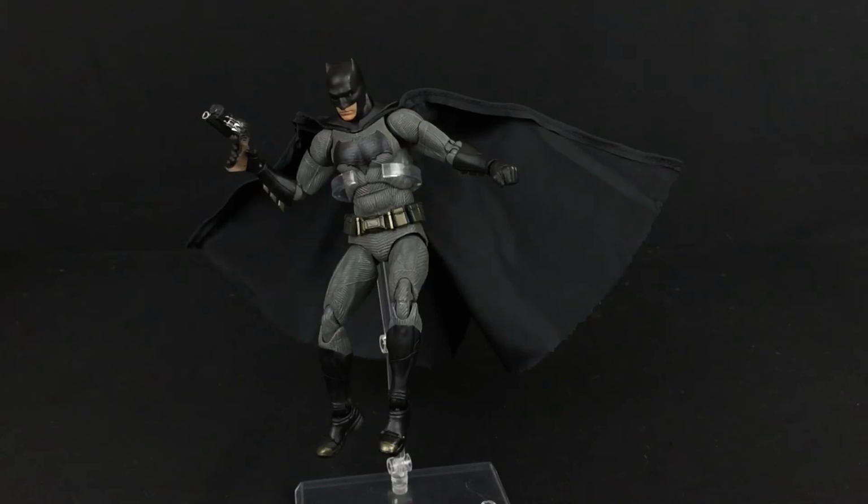So number 7, I'm going to have to give it to the Mafex Batman v Superman Batman figure. This is my favorite Batman v Superman figure from all the other lines, from Mattel, the DC Collectibles or DC Films Universe, whichever one, which hasn't really come out yet. The Mezco one is a little bit too expensive. I really want to get that one. Hopefully I'll be able to get it in the future to compare it to this one.